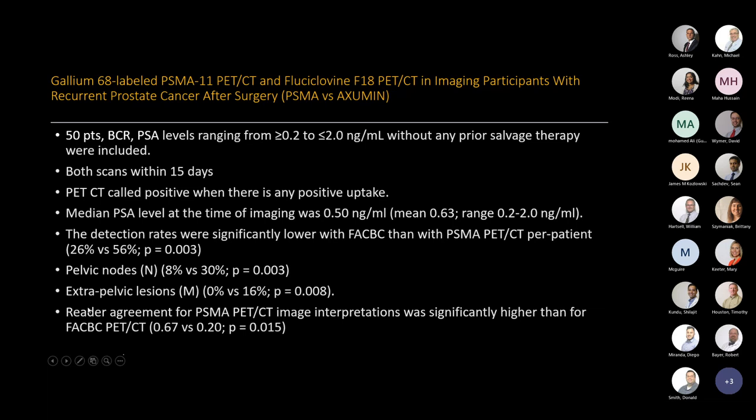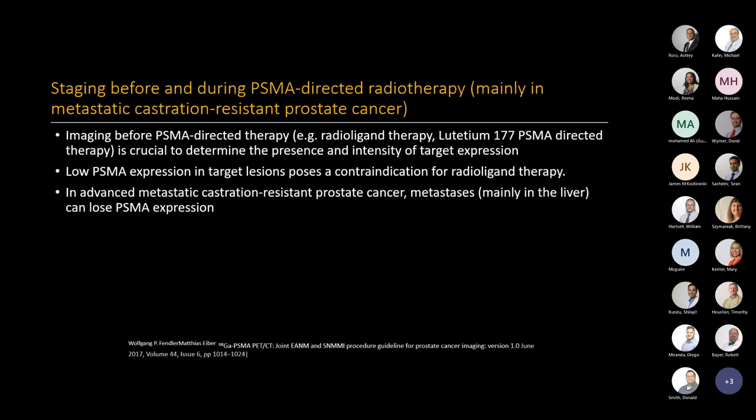And one other thing that really grabbed my eyes was that reader agreement for PSMA PET CT was significantly higher than for the fluciclovine study. This is one of the things that is really important for us. As I said, if a fluciclovine study is straightforward, we call it, but if it is intermediate, we all have different opinions, although all of us have enough experience reading fluciclovine studies.